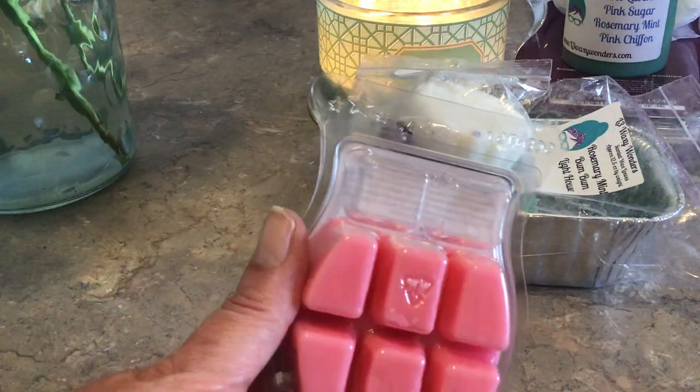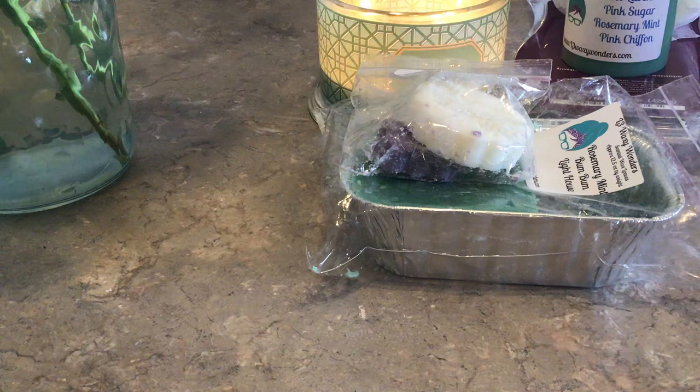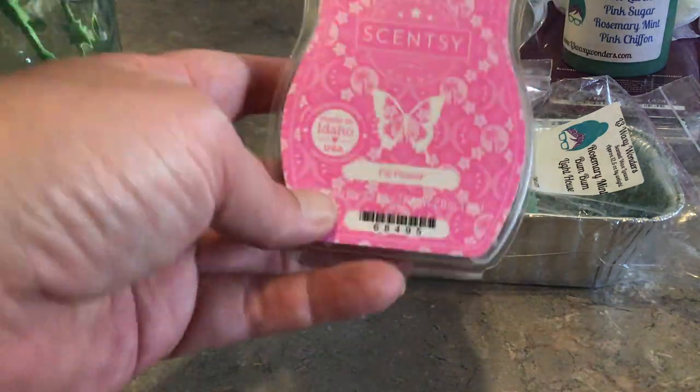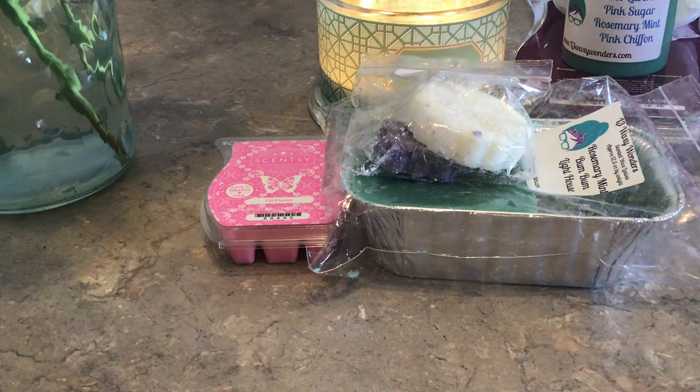I do really like this. I've only melted two cubes. I wasn't sure how my sister-in-law was gonna feel about this, so I only had it going in a small area. I didn't know if it was gonna be too floral. It is not too floral. It is so pretty. And I will definitely be melting this next week all throughout my living space. I really, really do like this. Trying to decide if it needs to go in my club. I don't know, I have too much in my club currently, so I'm trying to behave.